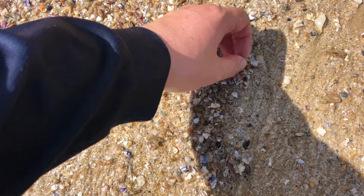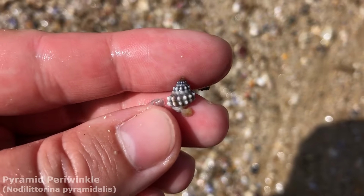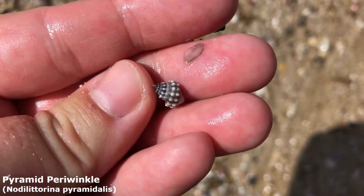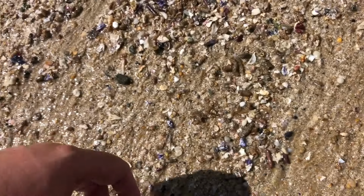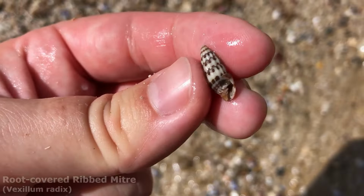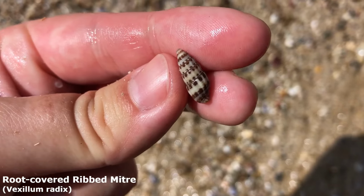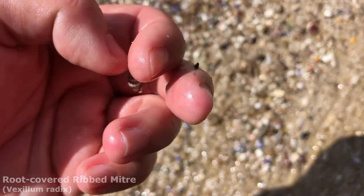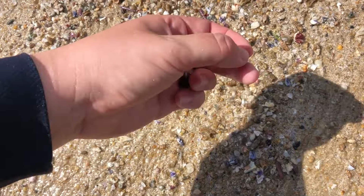I'll start with this one. It is a very cute pyramid periwinkle. They only get a little bit bigger than that, so that's a nice size for it. I also saw, is this one any good? It's a mitre shell. It looks like a root-covered ribbed mitre, but it's much whiter than what I'm usually used to seeing. Also, a little mini sand dollar.